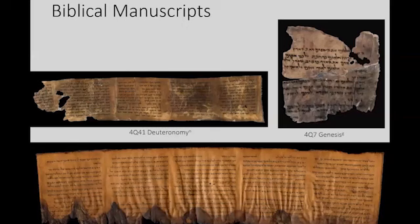About a third of the manuscripts are what we call biblical manuscripts. The Dead Sea Scrolls have all of the books of the Hebrew Bible in many copies, except the Book of Esther. The books that are the most common are Genesis, Psalms, and Isaiah. But like I said, we have all the different copies.